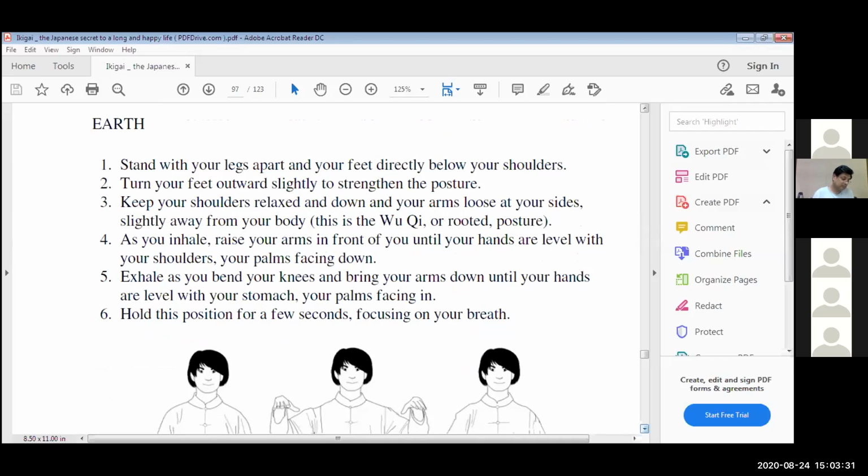Earth. Number 1. Stand with your legs apart and your feet directly below your shoulders. 2. Turn your feet outwards slightly to strengthen the posture. 3. Keep your shoulders relaxed and down and your arms loose at your sides, slightly away from your body. This is the Wu Chi or rooted posture.